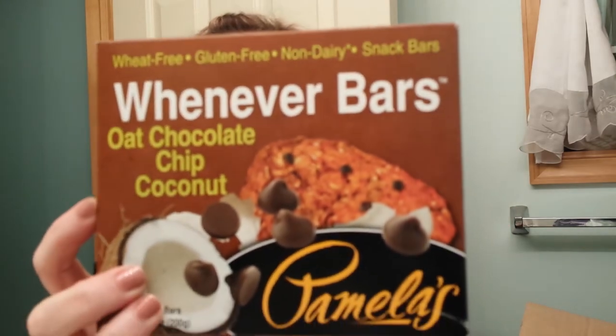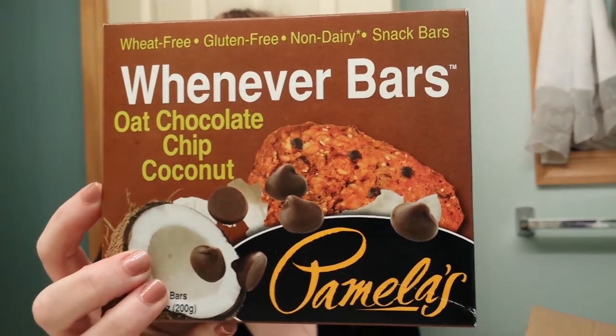Then, I got onto the gluten-free. This is gluten-free, by the way. Pamela's Whenever Bars. Oat Chocolate Chip Coconut. Wheat-free, gluten-free, non-dairy snack bars. I don't know. I bought Pamela's cookies a while ago, and they were so good. Like, so good that I didn't want to buy them again because I eat them all in one sitting. Then I got a bag of gluten-free, old-fashioned rolled oats by Bob's Red Mill.